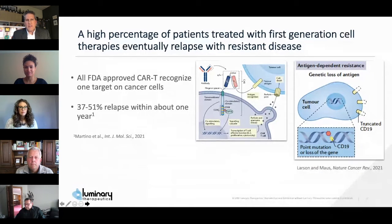However, a high percentage of patients treated with first-generation therapies eventually relapse with resistant disease. And that's because all FDA-approved CAR T-cell therapies recognize a single target on cancer cells, and many patients will relapse within a year. And that's because the tumor cells just lose the target on the cancer cells.